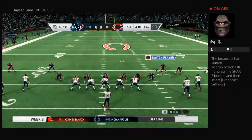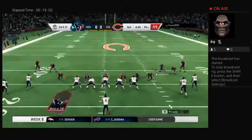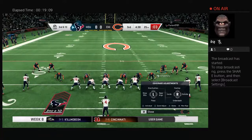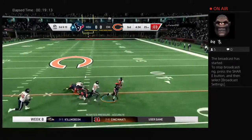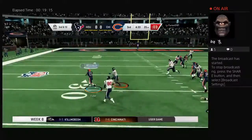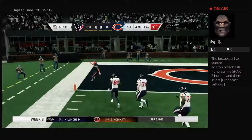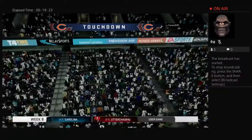Big play coming up. Here's 3rd and 10. I would expect to see some pressure here. And the blitz does come. Now that'll be tipped and intercepted. Picked off by Kyle Fuller. There he goes left side. And he will score. Touchdown, Chicago.